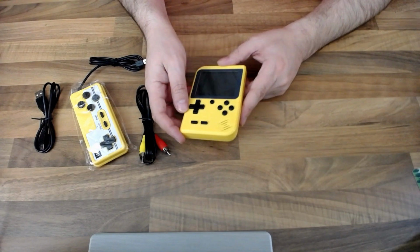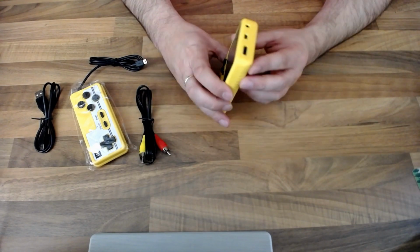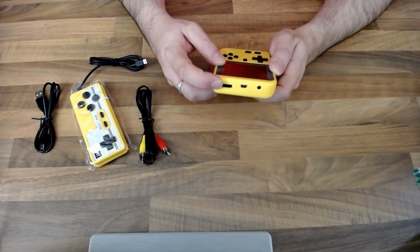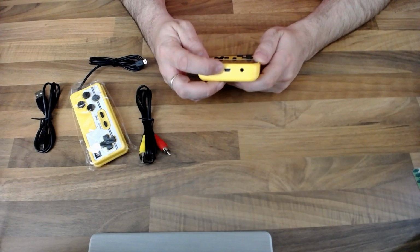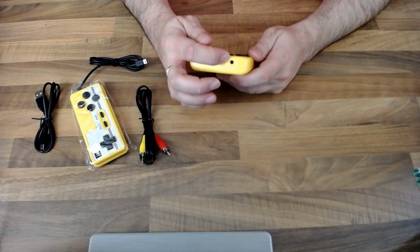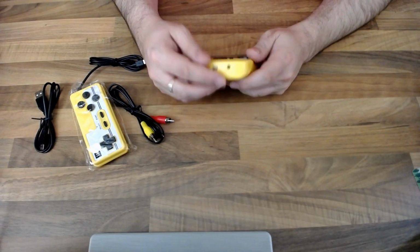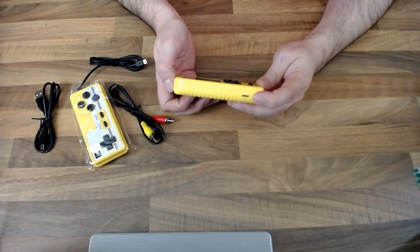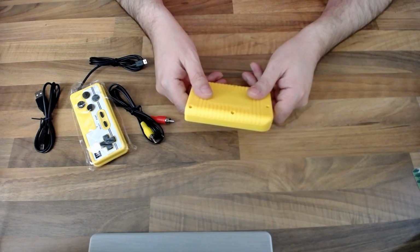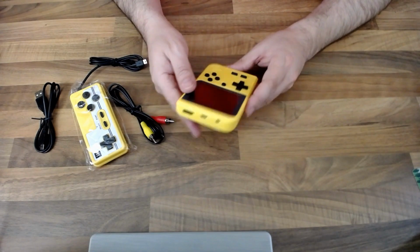I've been told it's more likely to be around about 2.8, 2.9, but when we're talking, there's your on off button at the top. There's your power and extra controller port. There's also the thing for that. Yes, whatever that is. On the side, there's also a volume button, which you're going to need. And that's it. Nothing else on that side at all. No markings, no product number, product detail, or anything like that at all. It is just simply this.